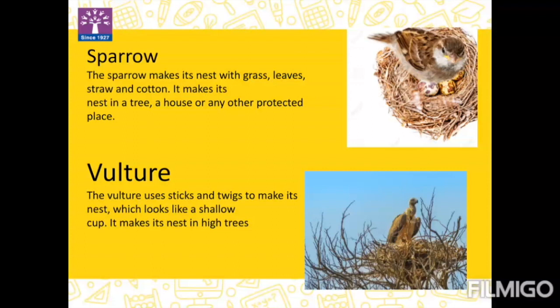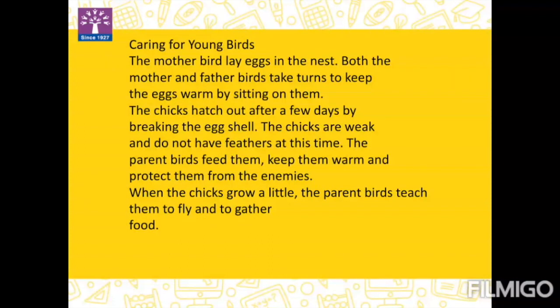In the second picture, you can see the vulture's nest. The vulture uses sticks and twigs to make its nest, which looks like a shallow cup. It makes its nest on high trees.